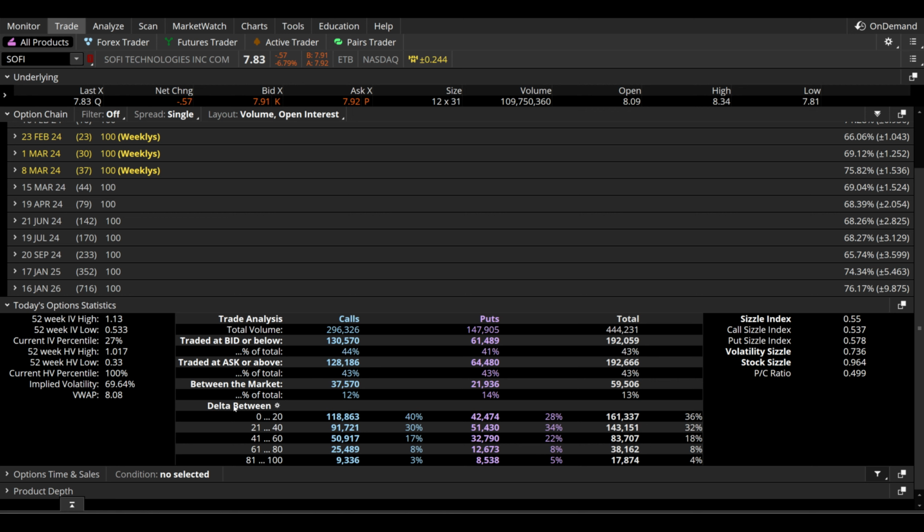And if we look at short-term speculation here, that's 0 to 20 delta, what are the options traders thinking who are putting on the most leveraged, most speculative in nature contracts? Well, you tell me here. We have 118,800 calls in that range and 42,400 puts in that range approximately. We're seeing nearly 3 times the short-term bullish speculation compared to the short-term bearish speculation. So that's what the masses are telling us. That's what the traders are saying. That's what the data says. As always, they can be incorrect.